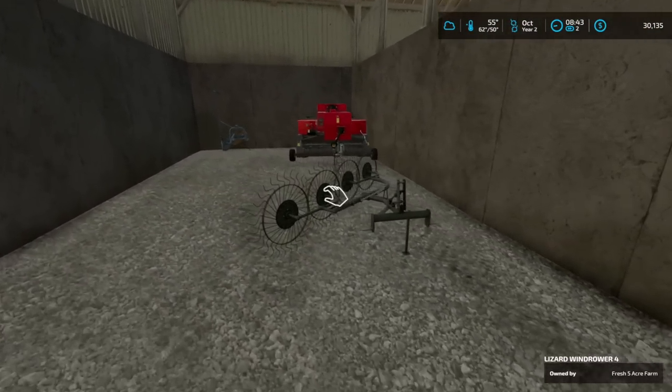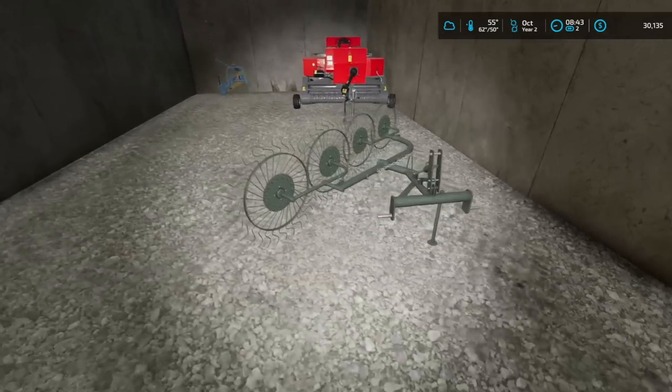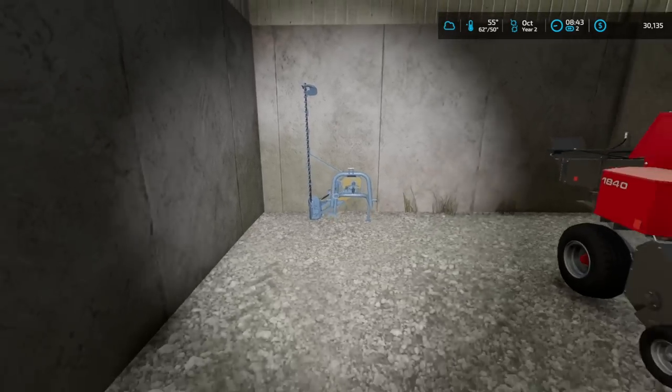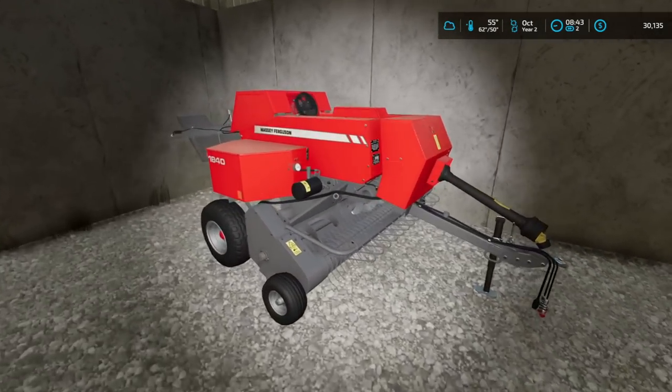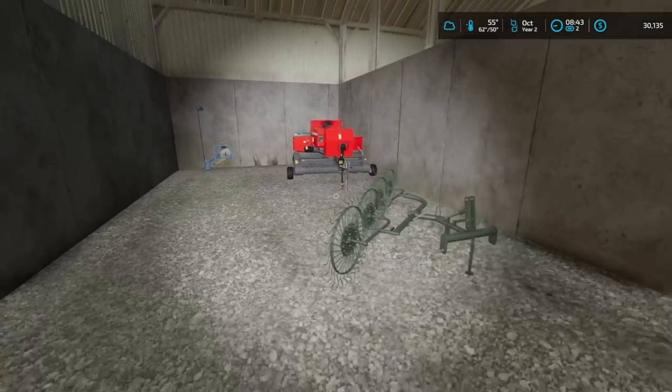Right over here, we've got a little rake, nothing overly fancy, but this will work perfect on our little farm. We've also got a really old sickle style mower, nothing fancy once again, but it would work perfect on our farm. This baler though is actually quite nice. The baler is the nicest thing out of it all, and probably the most expensive thing.